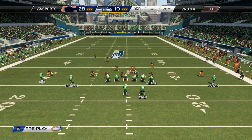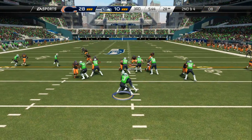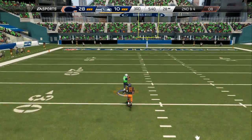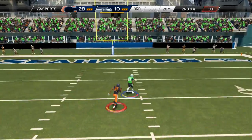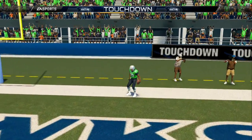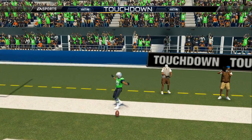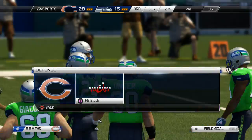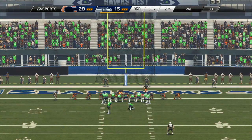Baldwin's lined up in the slot. Second and four. Heaving it down the field. He caught it. That'll close the gap. What a long arching throw by the quarterback. So beautiful. See it spiral in the air and right on the target for the touchdown.